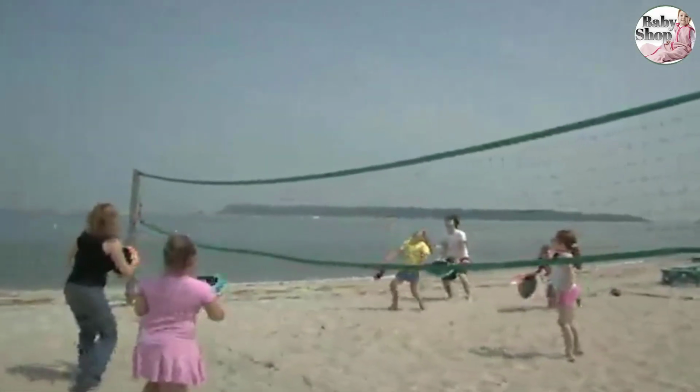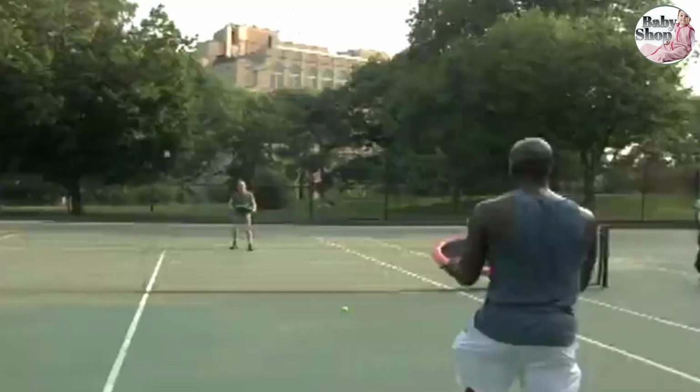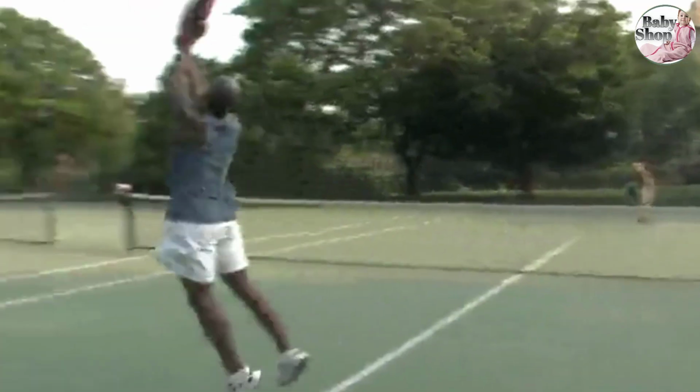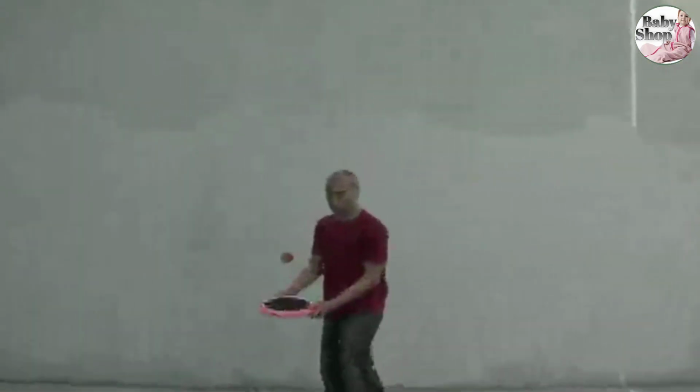While you're limited to the number of players who can join in on the fun when you use it as a paddle set, the sky's the limit when you opt to toss it as a frisbee. Get the whole family up and running around.